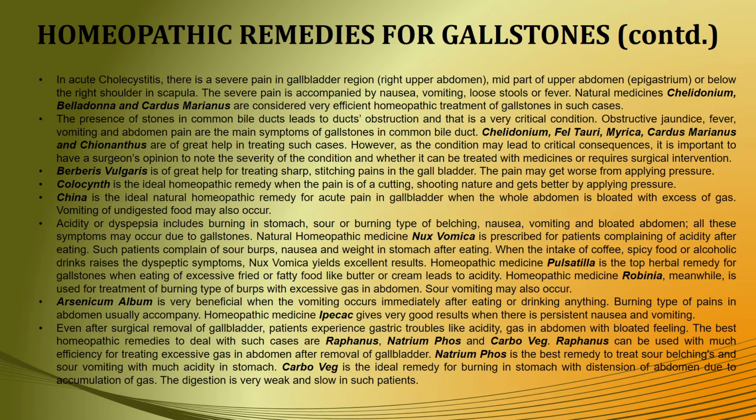The homeopathic medicine called pulsatilla is the top herbal remedy for gallstones when eating of excessive fried or fatty foods like butter or cream leads to acidity. Also, Robinia, meanwhile, is used for treatment of the burning type of burps with excessive gas in your abdomen, and also when you have sour vomiting. Arsenicum album is also very beneficial when the vomiting occurs immediately after eating or drinking anything. Burning type of pains in your abdomen also usually appear. Homeopathic medicine called ipecac gives very good results when there is persistent nausea and vomiting.